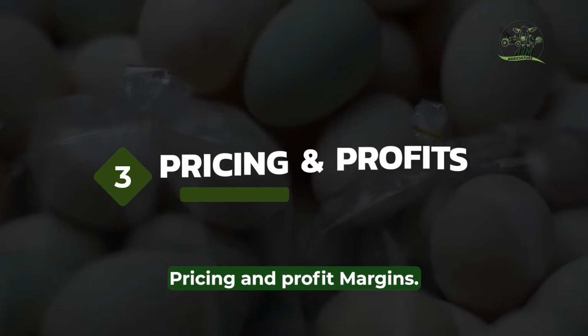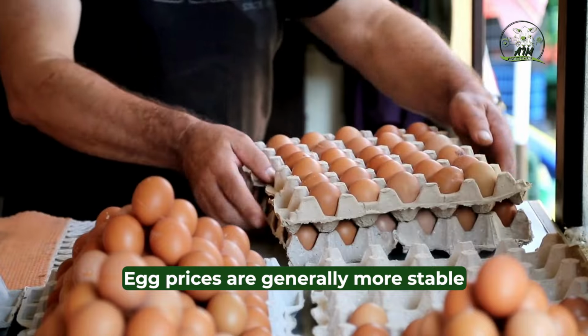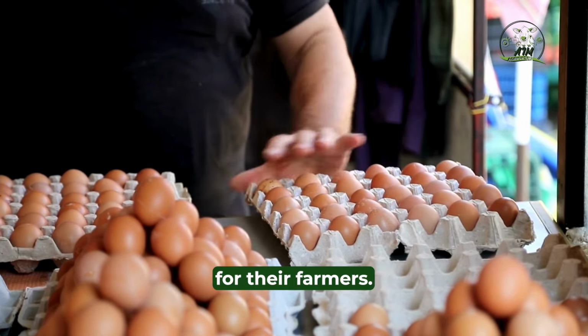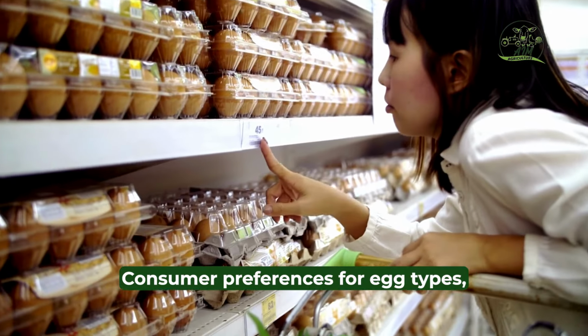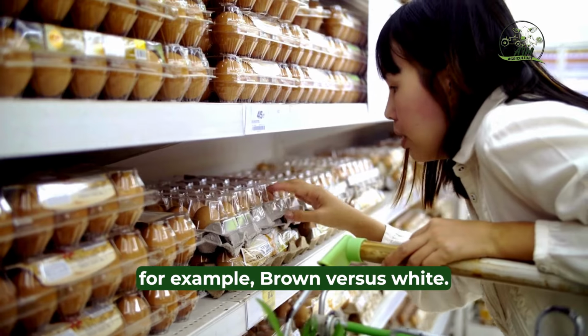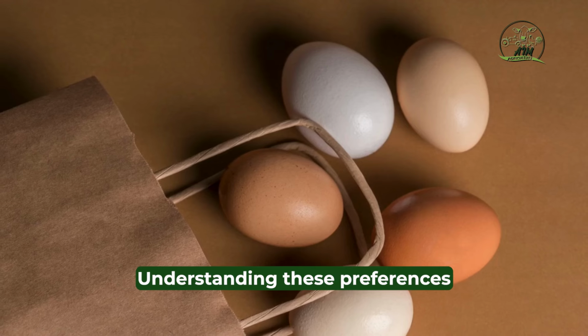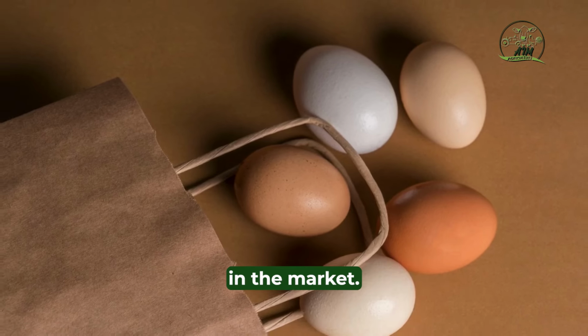3. Pricing and profit margins. Egg prices are generally more stable than meat prices, providing a more predictable income stream for layer farmers. 4. Consumer preferences. Consumer preferences for egg types, for example, brown versus white, organic versus conventional, can vary. Understanding these preferences helps in positioning your product in the market.